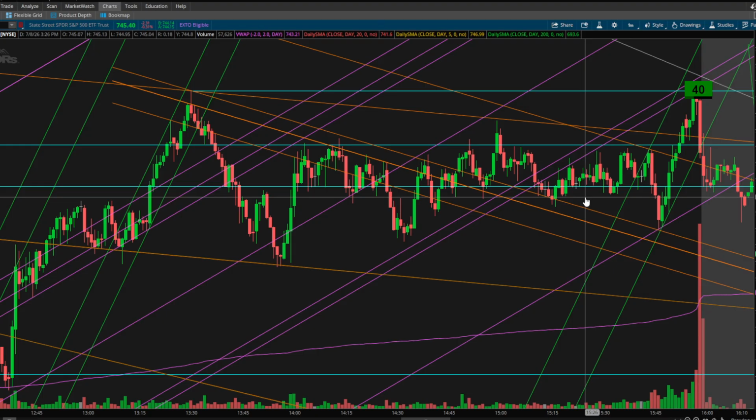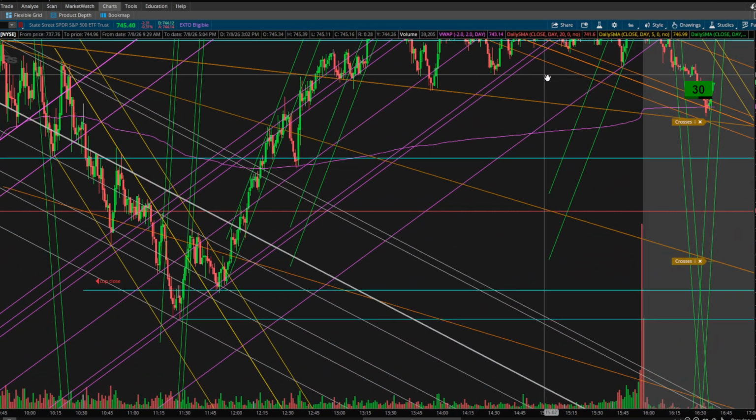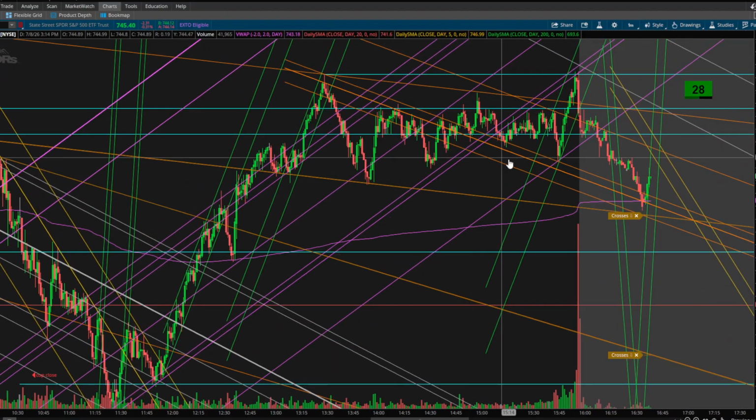I was looking for a move down to the bottom of this gold. Wasn't much structure there. It happens often where it's like, why didn't I take it on my line? I actually had a line there for it, and I didn't take it, so I kind of had to do that for myself. And then this, I sat through all this.